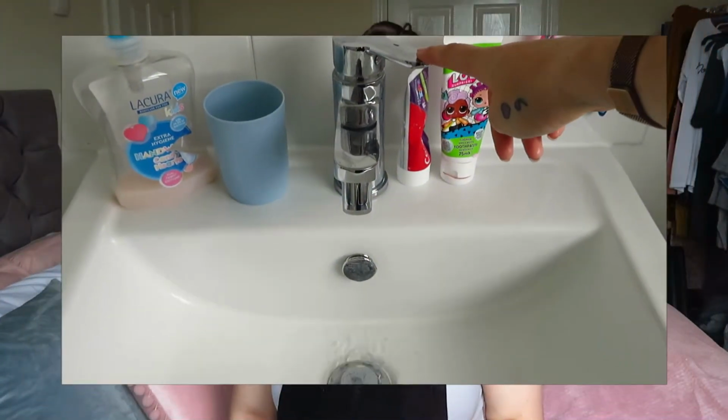I basically got them for something fun. The kids have got through a stage now where it should be a routine that they wash their hands constantly throughout the day, but they're still moaning about it. So I thought if I got a fun tap where the colours and lights changed, it could be more fun than just them saying, oh yeah, I'm washing my hands. So yeah, I got it mainly for that. It looked quite cool.